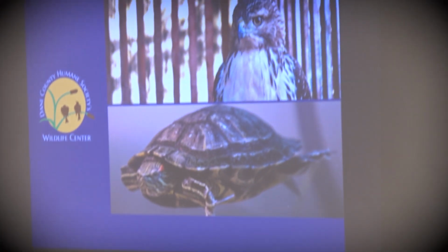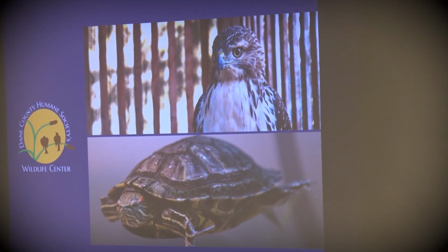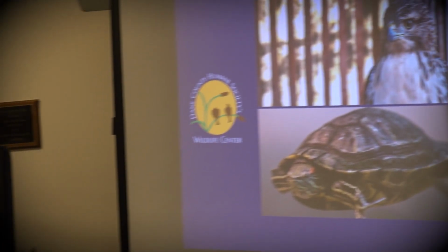So I wanted to spend most of today talking about our wildlife center. A lot of people don't know that we care for so much wildlife at the Dane County Humane Society. I like to say that we have our side that everybody knows about, where we take care of dogs and cats, but we also have a wild side, which is our wildlife center. Last year we helped over 3,000 wild animals in our wildlife center, and that was over 150 different species of animals.